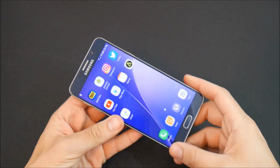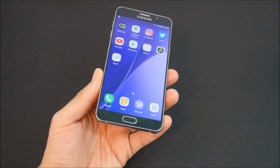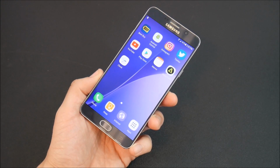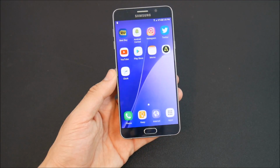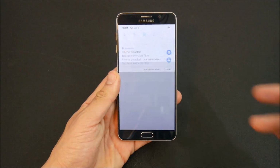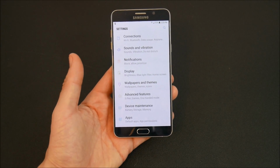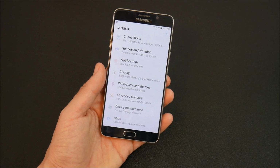Pretty much wraps this quick review up of the Samsung Galaxy Note 5 official 7.0 Nougat. Should you update it to Android 7.0 Nougat? I would recommend you go ahead and do it. Even with those couple of seconds it's showing behind, that might just be because it's a fresh install. Give it a couple of days. It'll probably speed up for me as well.